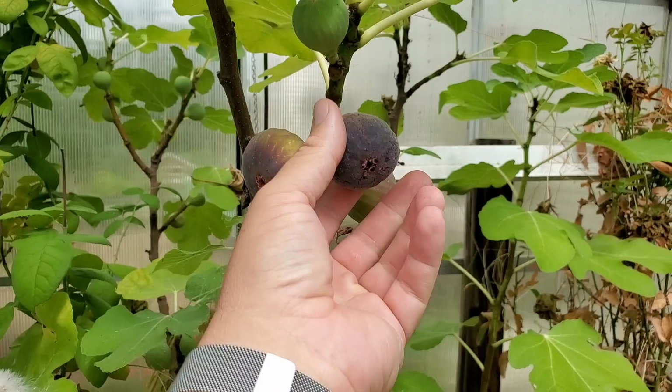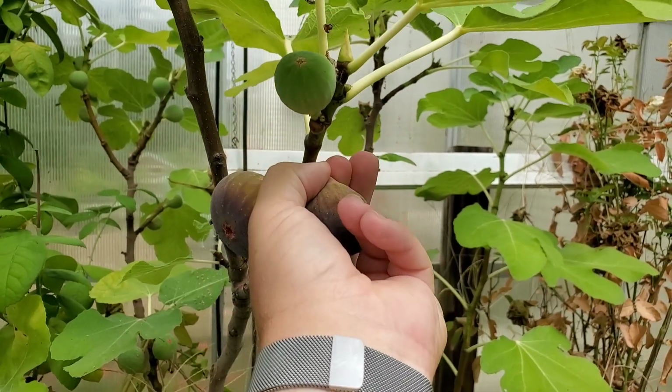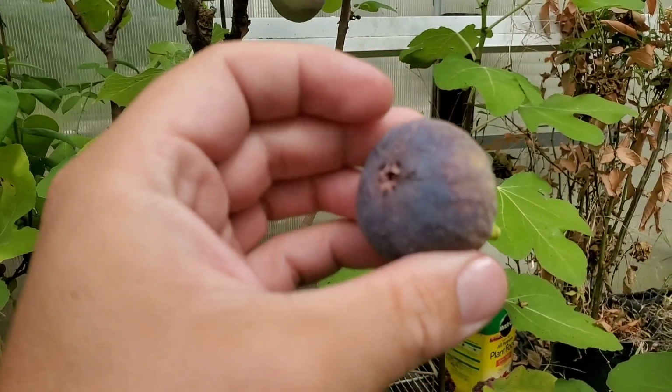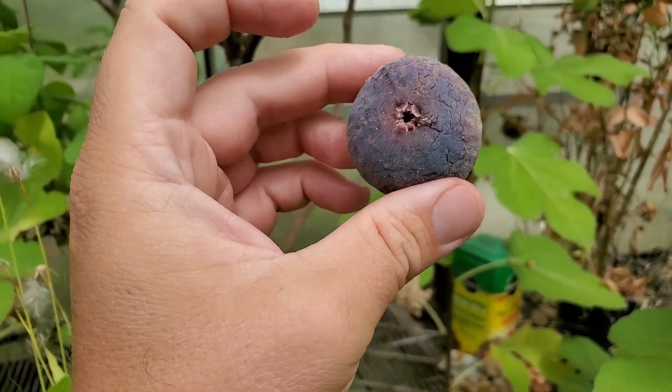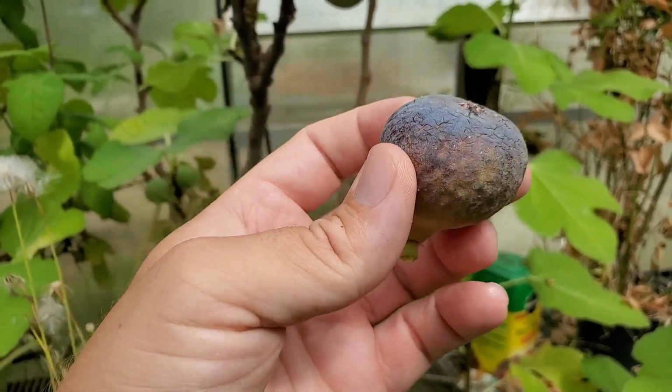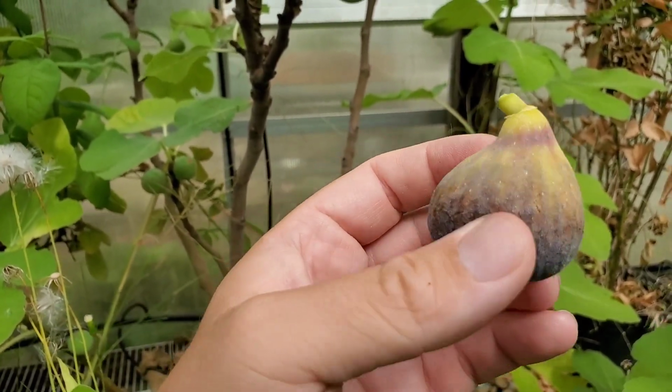Nice drop of honey forming on this one. Perfectly ripe. I mean, that's the way you want to get them. They're starting to wrinkle a little bit. You don't get many of these in Pennsylvania this way. They tend to go bad, either due to rain or the birds get them. But in the greenhouse, all sorts of things can happen.